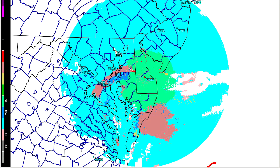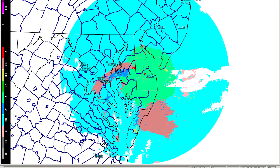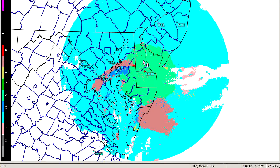See that? Actually, I need to move this up a little bit. There we go. So you can see it's reading RA down there. But if we get further away, it's DS. So why is that? Why are we surrounded with DS, but we got rain in the middle?